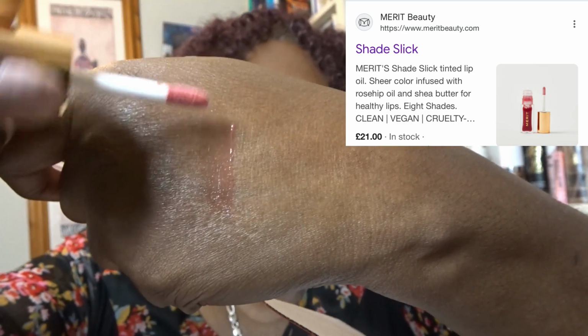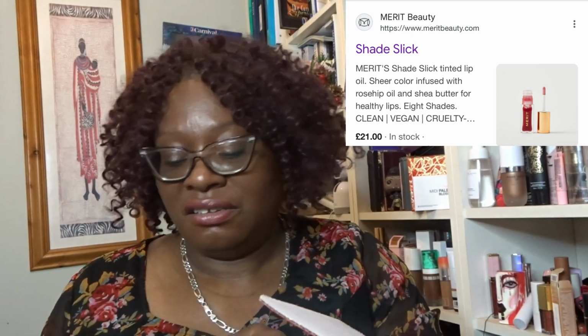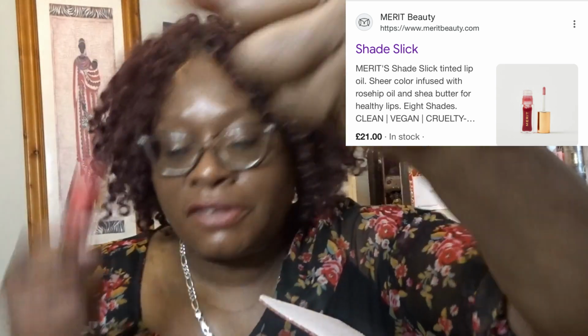Yeah, that is fine, and it feels nice as well. That is a product I will be wearing all day until it's gone. I just really like lip oils at the moment. Today I put on a lipstick and a lip gloss on top, which is still lasting. I put this on at 8 o'clock this morning, and it's still going strong, so it's not bad, is it? But yeah, that is good.